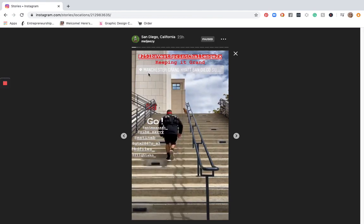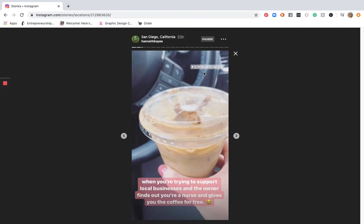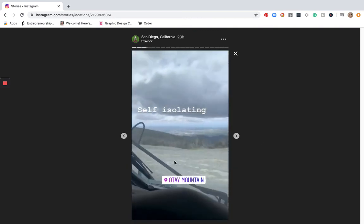What's happening is it picks up the smaller locations. This one has this coffee shop, and it got picked up in the San Diego story. So this has the mountain, and it got picked up in the San Diego story. Sorry, that's loud.